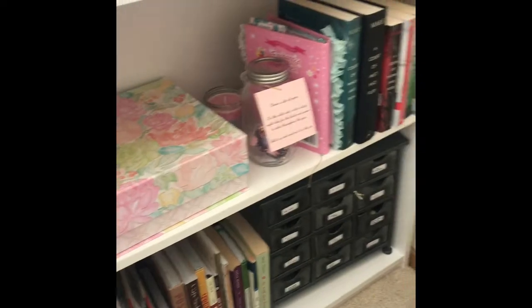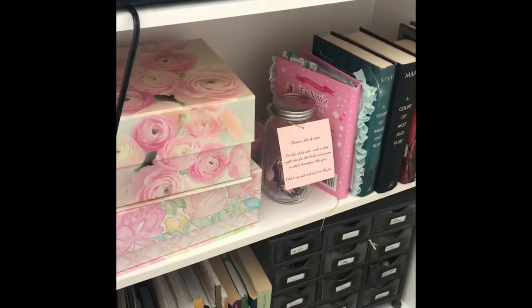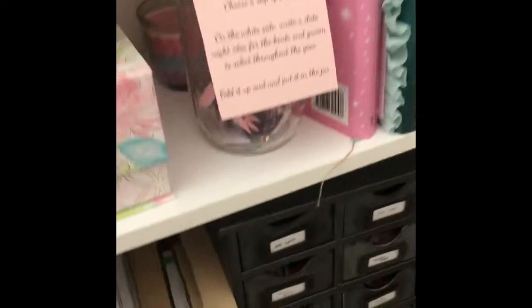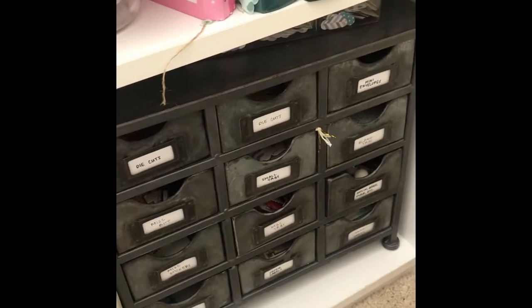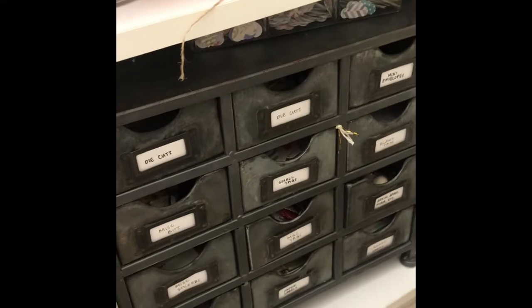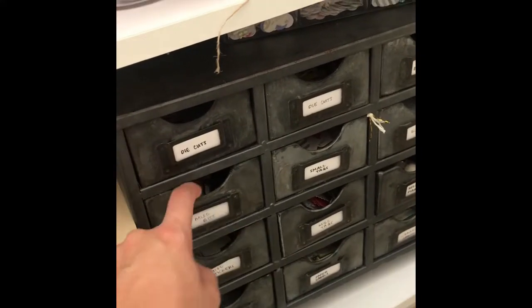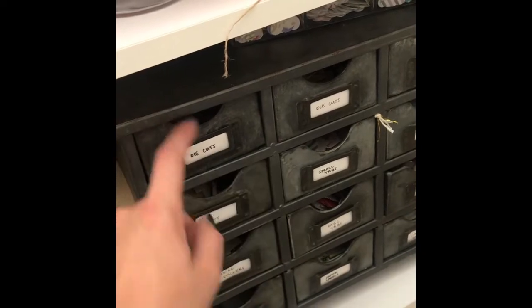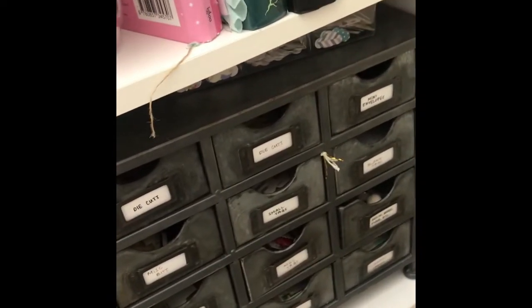And then I'm not going to go through those drawers down there. I set that up when I first started getting super into crafting, so there's all sorts of little bits that I got, mostly from pen pals back in the day. Like there's just random little stickers in here that I would get, and little bits and pieces, die cuts, just all sorts of tags, random little stuff.